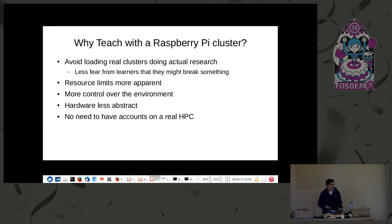And it's a bit scary suddenly being told, here, go and play with this very expensive system. Whereas being told, here, go and play with this very cheap system that's right in front of you seems a bit less daunting to them. Also, when you make mistakes with resource allocation on a big system, because it's so big and you're doing sort of simple demonstration programs, it's not always immediately obvious that you've done something wrong.